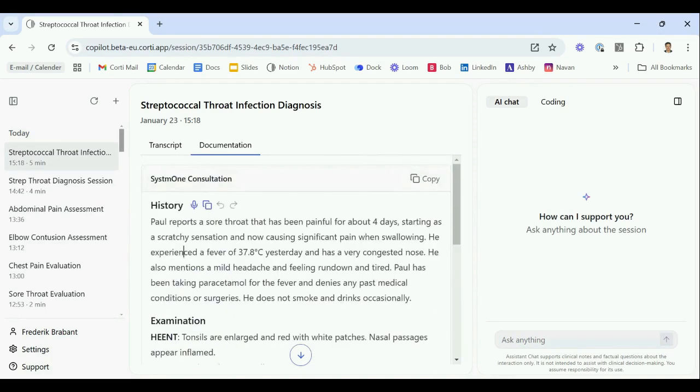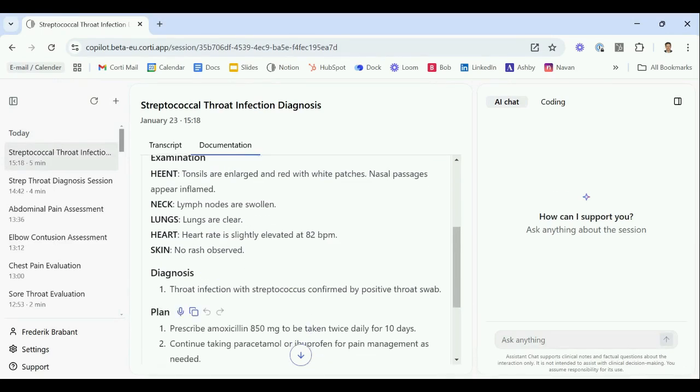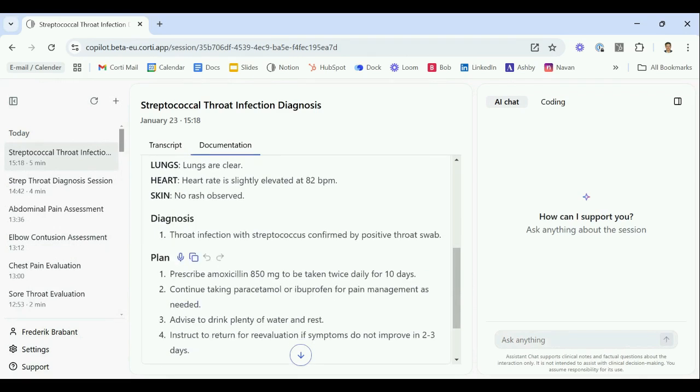Let me read this quickly through. See, the painful throat for 4 days. Pain swallowing. It took the temperature correctly. A mild headache. Voila. So that looks good. The examination, it captures all of it. It has this elevated heart rate. Throat infection was confirmed by positive throat swab.